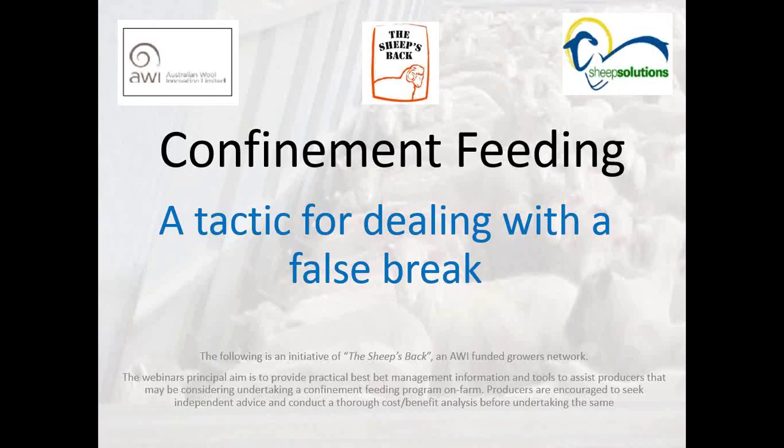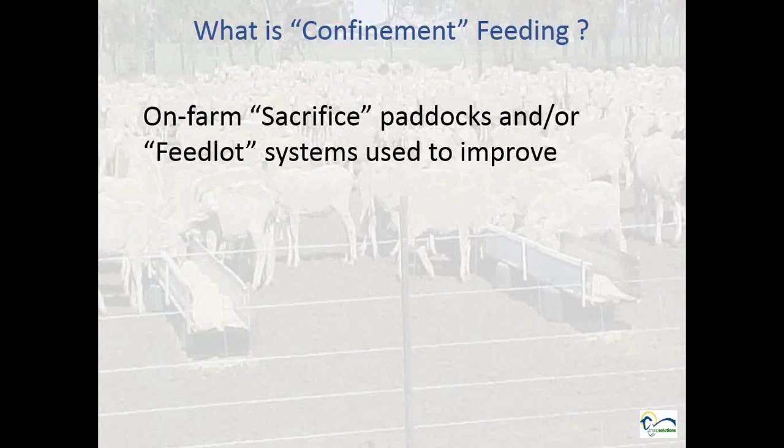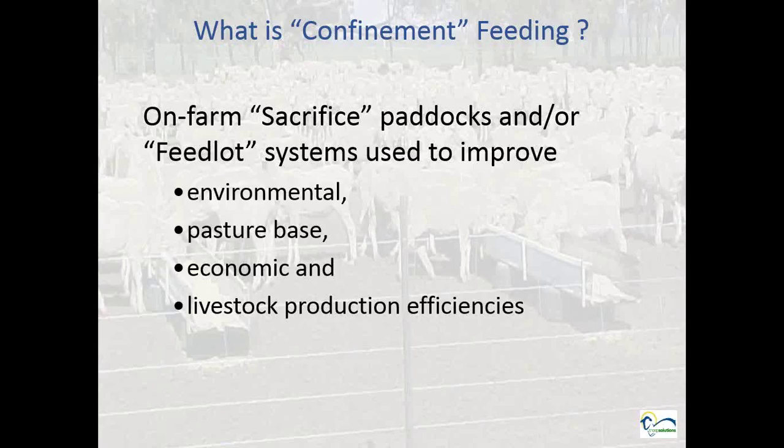Bear with me, I seem to be having a bit of a problem getting onto the next screen. So I'd like to ask first and foremost, what your views are on what confinement feeding is. To my mind, there are either on-farm sacrifice paddocks and or the traditional feedlot type systems, which are pretty well used to improve environmental, your pasture base, economic, and your livestock production efficiencies. We're going to talk a bit about improving the production efficiencies as we go through.